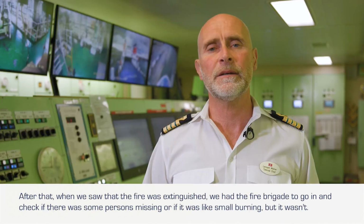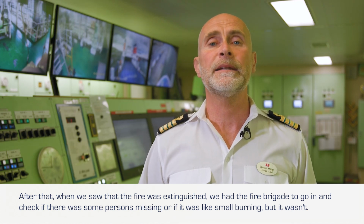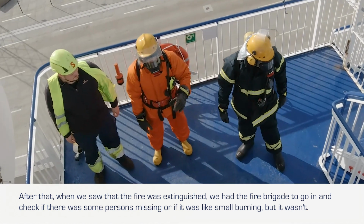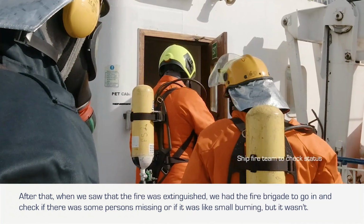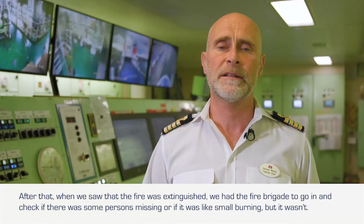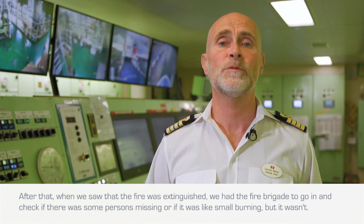After that, when we saw that the fire was extinguished, we had the fire brigade go in and check if there were any persons missing or if there was any small burning, but there wasn't.